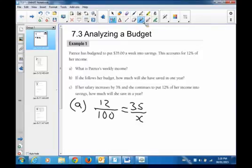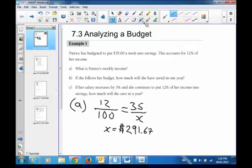What is that answer again? $291, you said? Yes, $291.67 rounded. Cross multiply, divide by the other number. That's the equation. So, total income, it's not much. She must be a high school kid or something, because you can't survive on $291.67 a month.